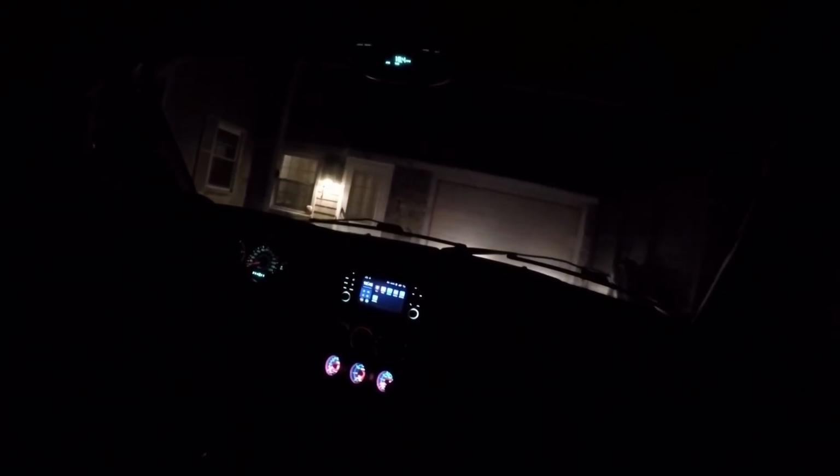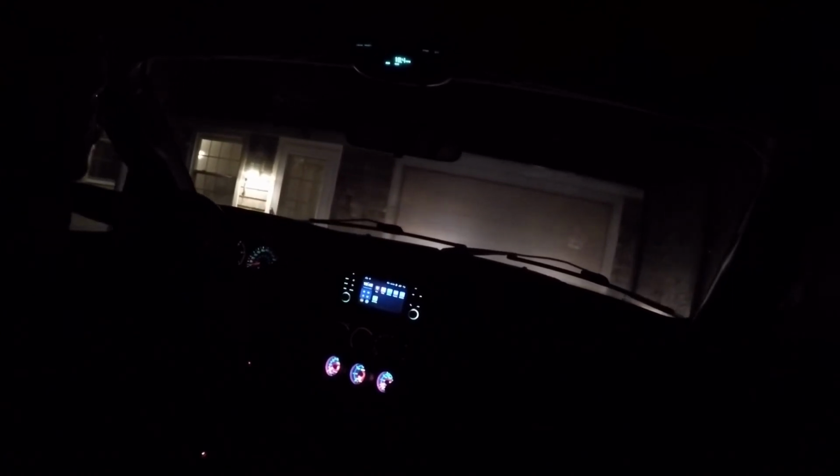But other than that, I've changed the fuel filter. I changed the oil once. I sprayed the undercarriage with fluid film, washed it a couple of times, and that's about it. That's all I've done to the truck so far. And this is a truck I'm going to have for some time to come. It's been very enjoyable so far, and I just kind of wanted to have that update and let you know how it was going with it.